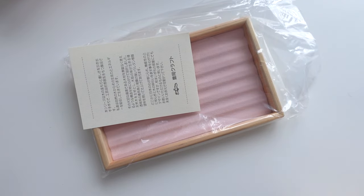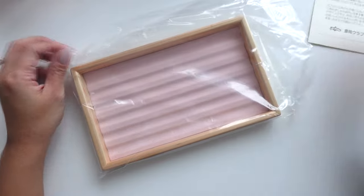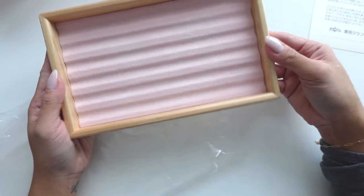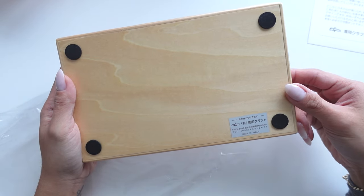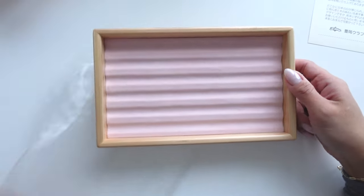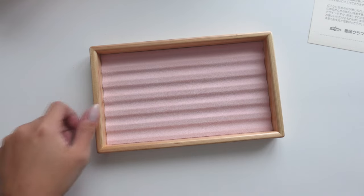So pretty. There's a little note about it, which I can't read, but I will link it for you guys down below, all the details and everything. Oh wow, that's nice and soft. Oh my gosh, that's so pretty. Guys, I wish you could feel this. This feels so nice, and I love that there's felt in the corners. Made in Japan. This is the perfect blush color. Oh my gosh, I'm so excited. That looks so good.